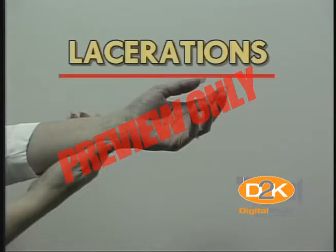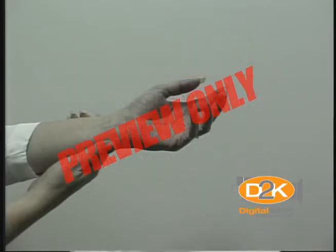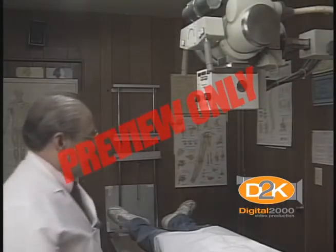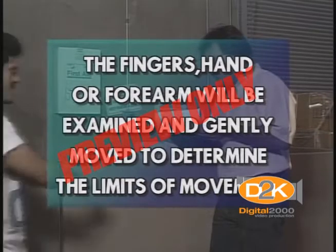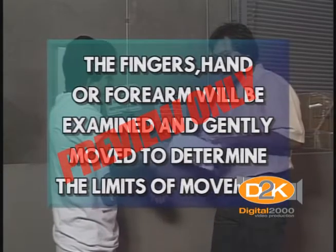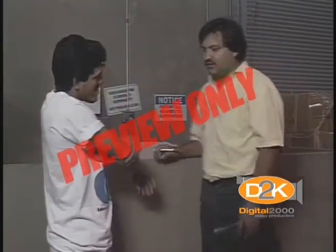Emergencies, such as lacerations, will be cleaned and sutured, while x-rays will be taken first for fractures to properly diagnose the problem. Your doctor may ask you questions about how the accident or injury happened. If the injury is believed to be a sprain or fracture, the fingers, hand, or forearm will be examined and gently moved to determine the limits of movement. This helps to diagnose the injury correctly.